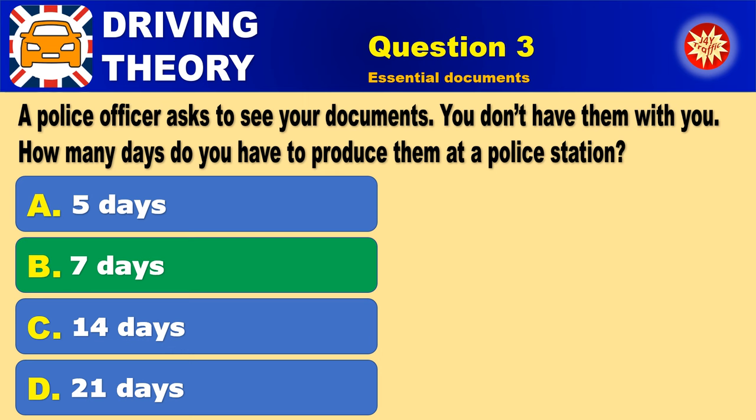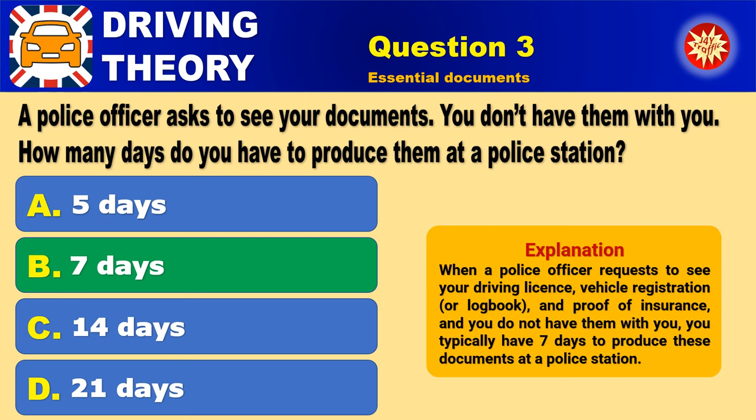The correct answer. B. 7 days. Explanation: when a police officer requests to see your driving license, vehicle registration, or logbook, and proof of insurance, and you do not have them with you, you typically have 7 days to produce these documents at a police station.